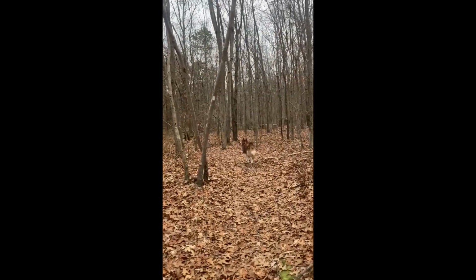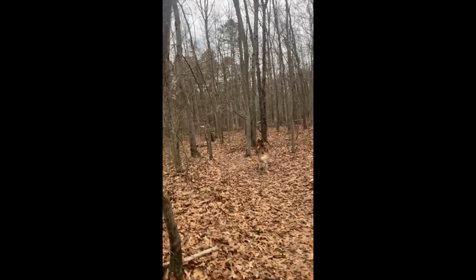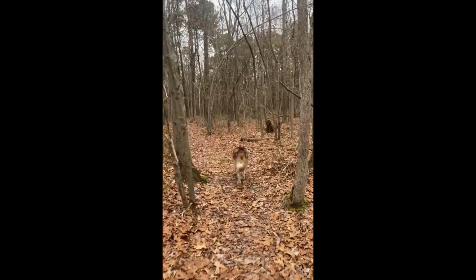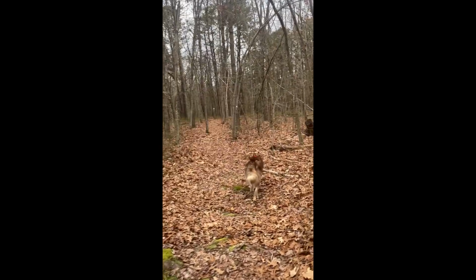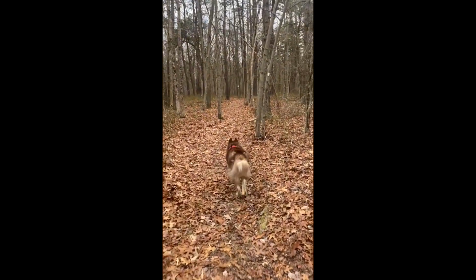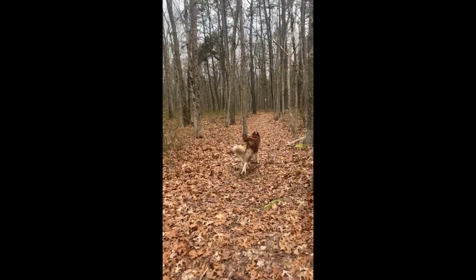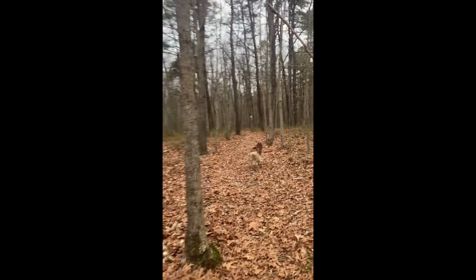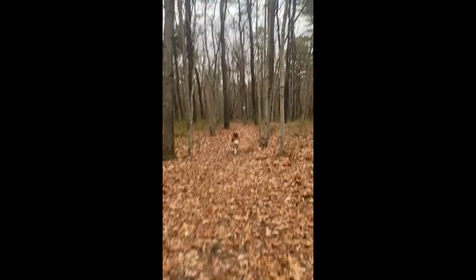Another good thing to know is that, especially if you're walking with your dog, you don't want them to go to that decaying body, because if it wasn't from a hunter, it probably died of some disease, and you do not want your dog to contract that or spread that, so just be on the lookout.